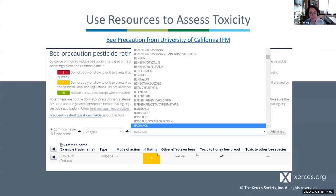But it is the main metric that we have to work from to look at bee toxicity and relative toxicity of different pesticides. So if you're interested in comparing toxicity of different pesticides based on this standard test, there is a good resource from the University of California.